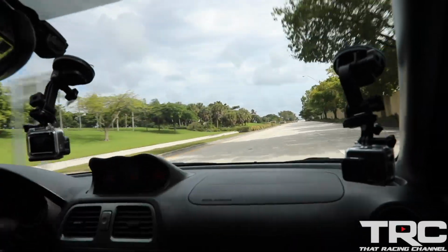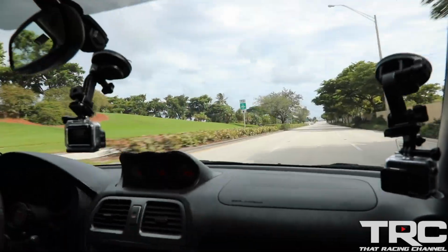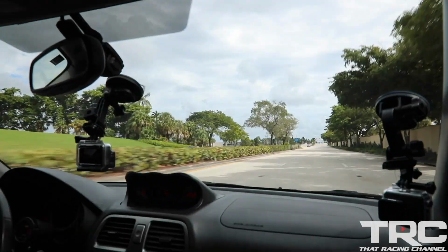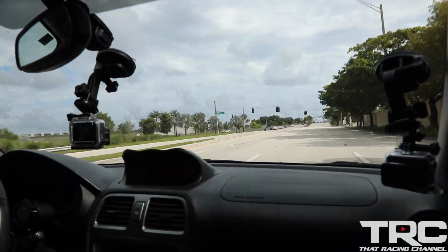That was third gear? Yes, sir. Jesus. Oh my God, even in third gear, I don't think it was at a very high RPM either, and this thing spools just awesome, man. Yes, it does. Wow, man, that Super 94 is just killer.